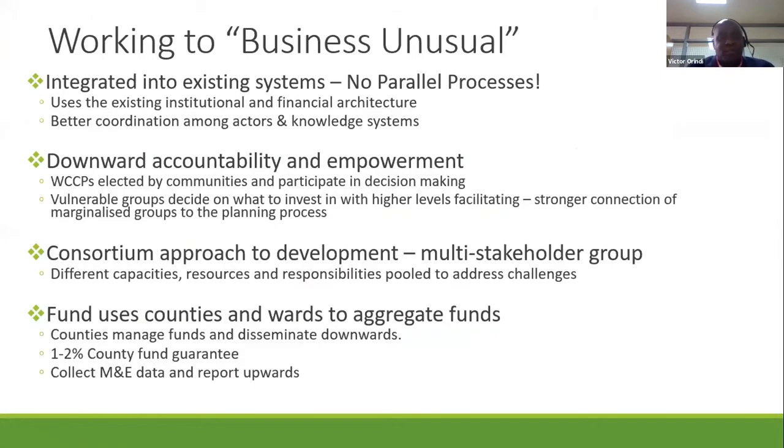So what makes this business unusual? Though it was an initiative piloted by a number of actors, I think the decision was to look at the planning system that we had and see how best we can reform it to respond to the challenges we were facing at that particular moment and also going forward. So instead of piloting outside the government, we worked within the government to address the weaknesses in planning at both the lower level and the national level.